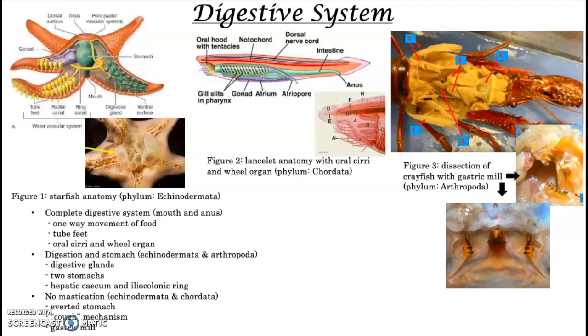The wheel organ is ciliated, so to get food into its mouth, the cilia beat against each other and cause a whirlpool of water that gets suctioned into the lancelet's mouth. Then the wheel organ helps to direct the food particles into the lancelet's pharynx.